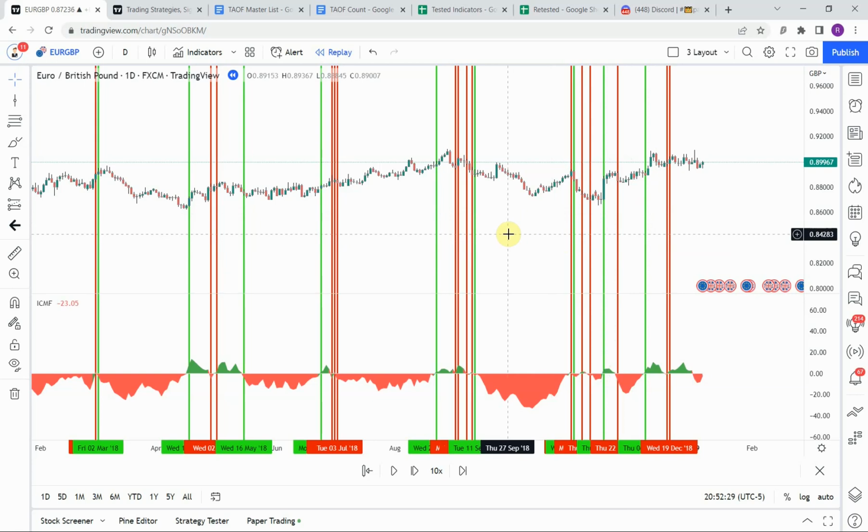I don't remember off the top of my head if the standard money flow met the 60% criteria. I think it did, but I'm not 100% sure. So don't hold me to that. You can kind of see these clusters of trades that it was giving.